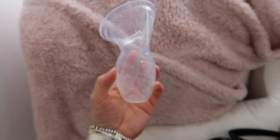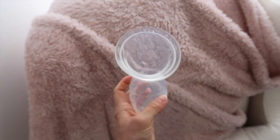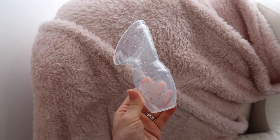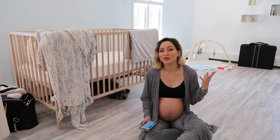So then the Haka pump, that's the manual breast pump I was talking about. This is great for let down and everything while you're breastfeeding the baby, but people swear by it too, and they've said they actually like it better than an electric pump. So I'm really curious to see how this contraption works.